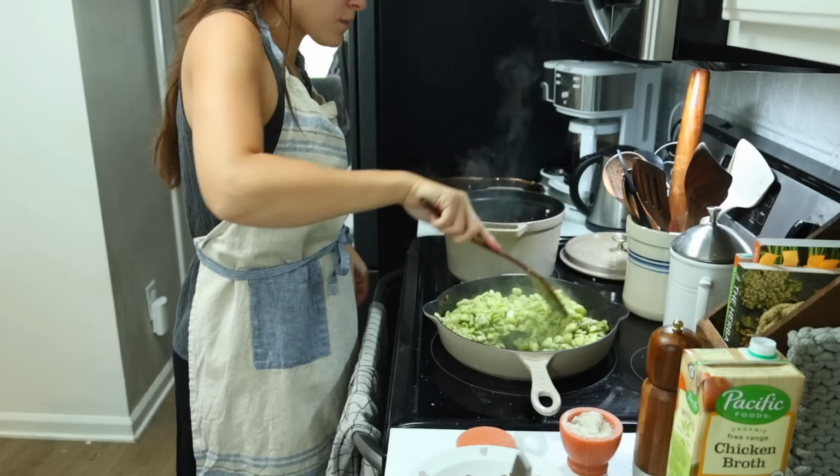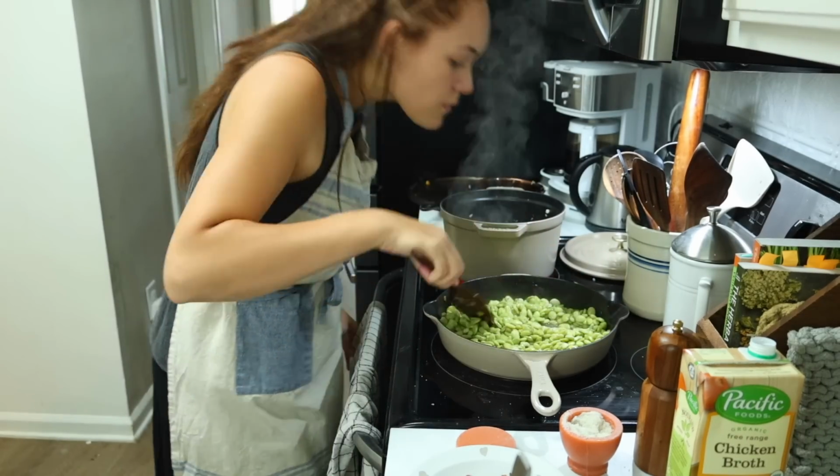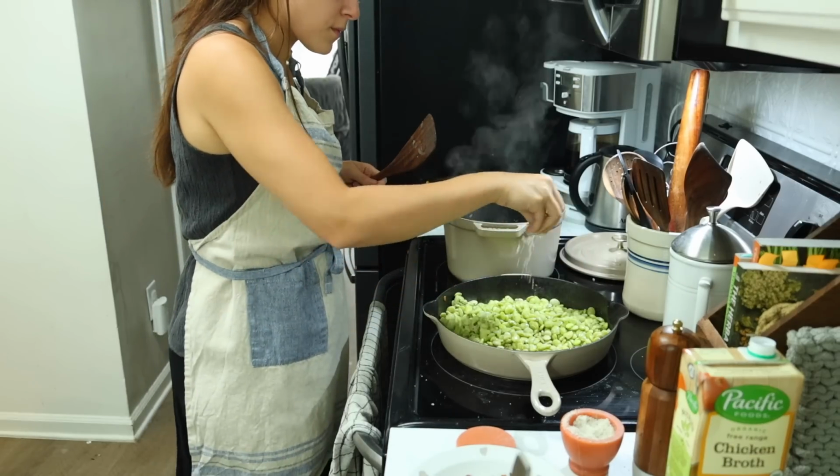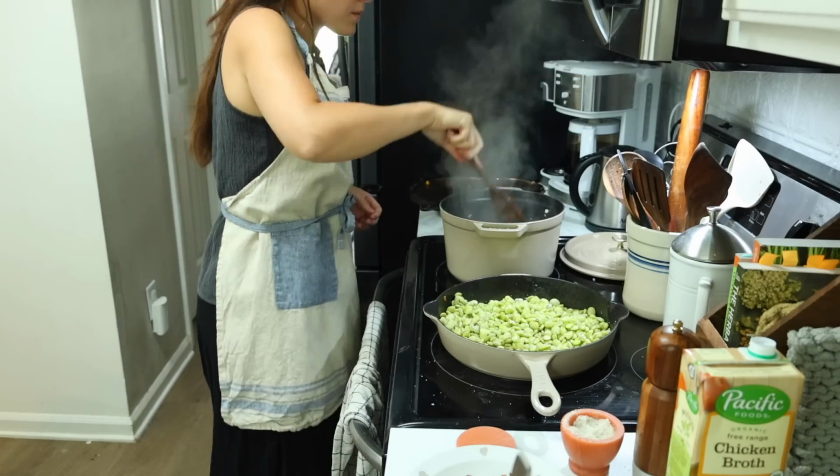And you can do the same kind of recipe with butter beans or lima beans. You can use them pretty interchangeably. And if you can't find them fresh, like you can usually at farmers markets, you can definitely find them in your frozen section at your grocery store.